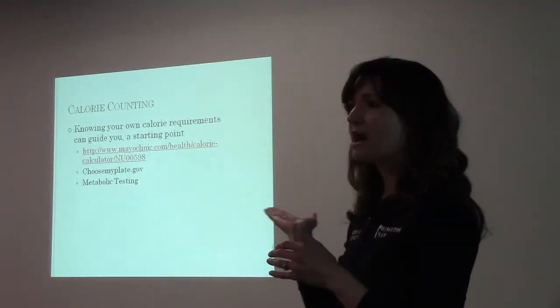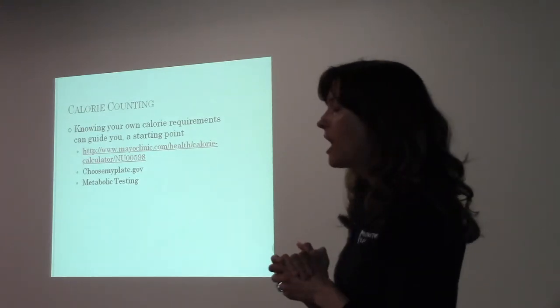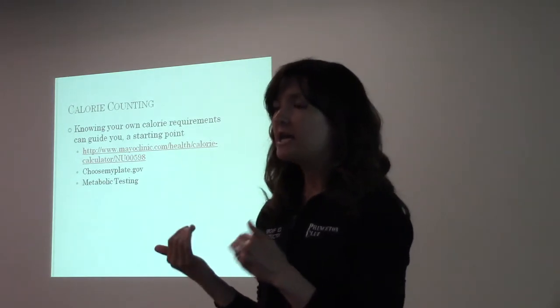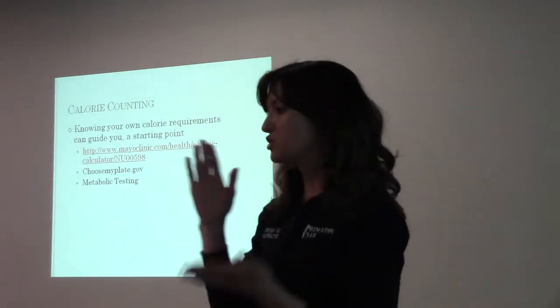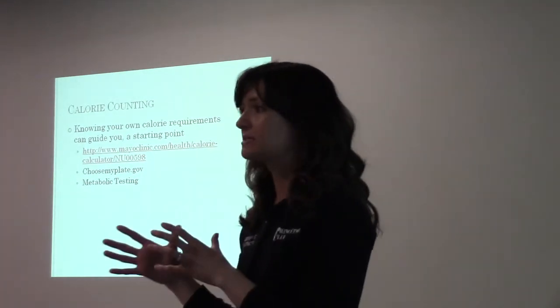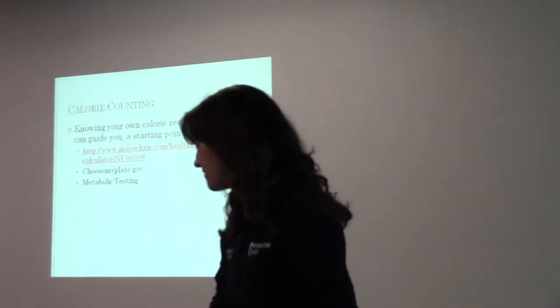And then of course metabolic testing, which I mentioned before we got into the presentation. Epic Med Spa does offer the metabolic test over there. It measures your calorie needs at rest, and it measures how much you have to eat in order to lose weight. So if you're ever curious about knowing that, you can have that done too.